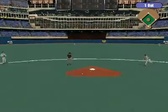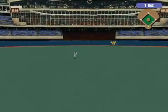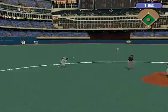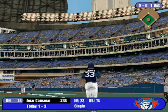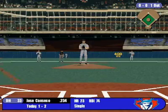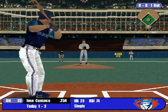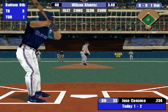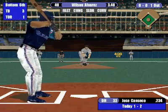Ground ball up the middle. That's a single by Guerrero. One out, one on. In order to manufacture runs, they've got to move the runner into scoring position.